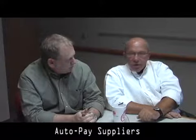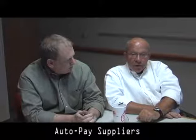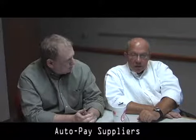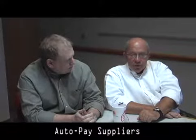Some of the streamlining we've done on receiving and the classical three-way match, we've partnered with many of our vendors, and whenever possible, we refer to it as auto pay. We pay off the receiver, and basically it has tremendously freed up the payables department, which in our case is one person. Cutting that time, she's a very bright person, allows us to use her in other ways.